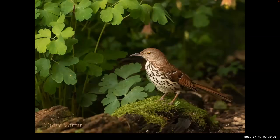Okay, so under that redbud tree, I'm going to go back a second here.